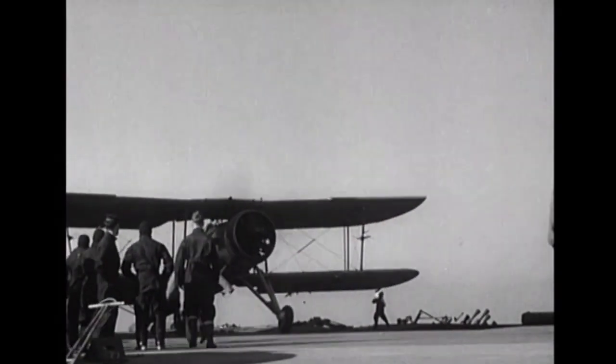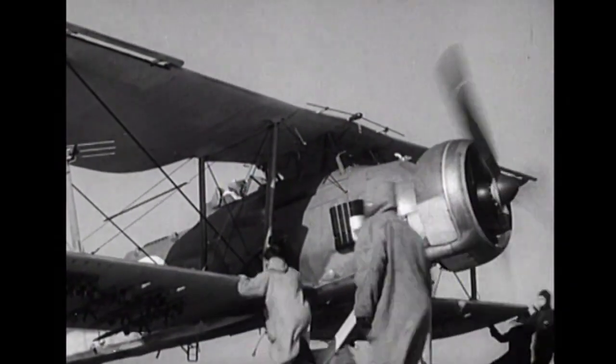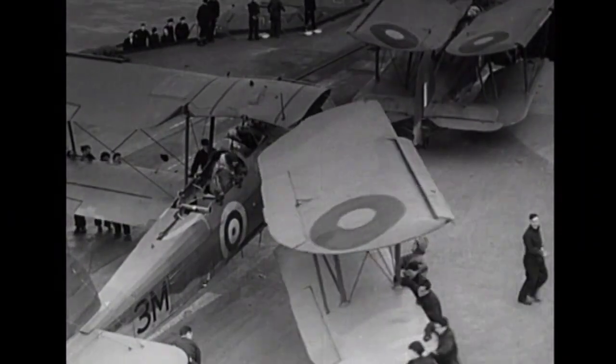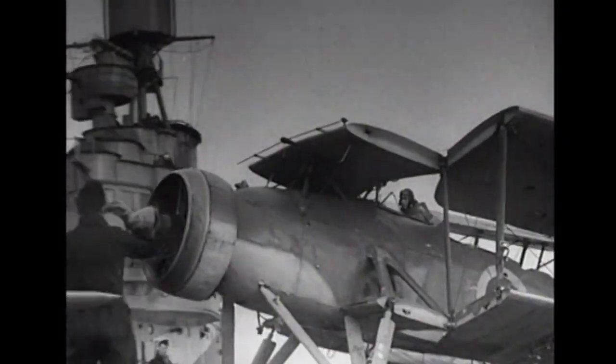We've got a lot of aircraft on hand, and they have to be tucked away with neatness and dispatch, and there's a lot of action going on here. As soon as the aircraft is clear of the barrier, its wings are folded. Each squadron has a special party told off for this job, and they pounce on the aircraft directly it comes to rest. As soon as it's folded, it waits its turn abaft the lift, or parked on one side.